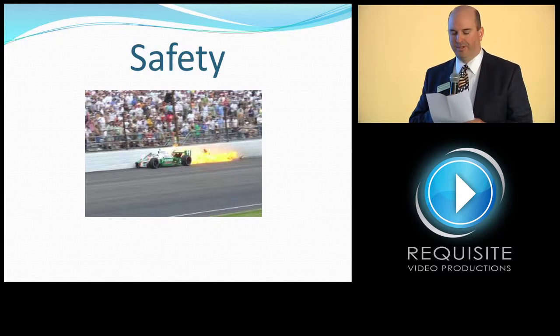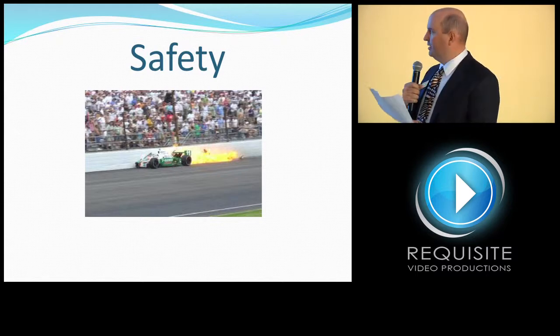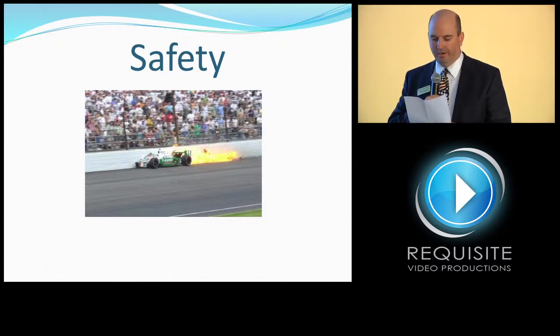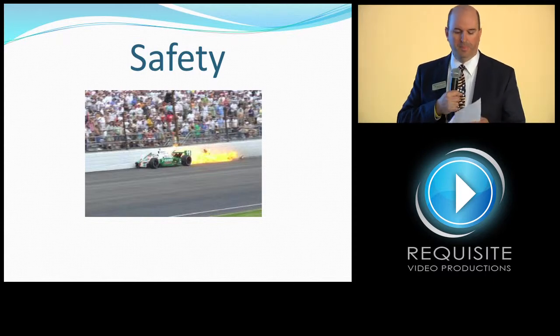Brakes on this car will slow this car from 200 miles an hour down to 0 in 2.5 seconds. The SAFER barrier pictured here was installed in 2002, designed to be a shock absorbing system in the corners where the cars will often hit the wall.